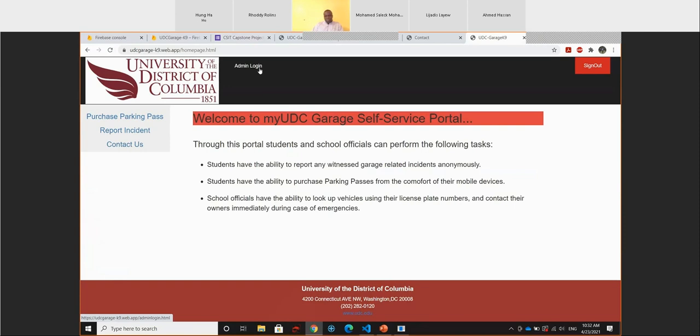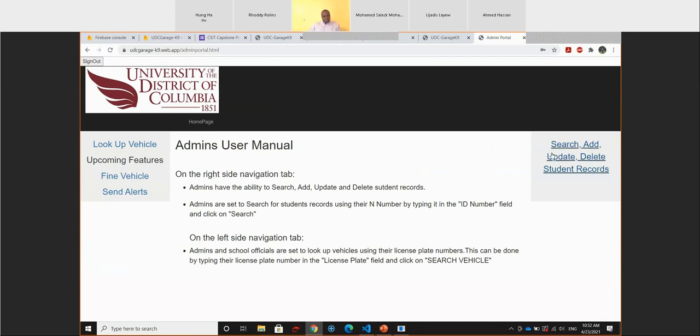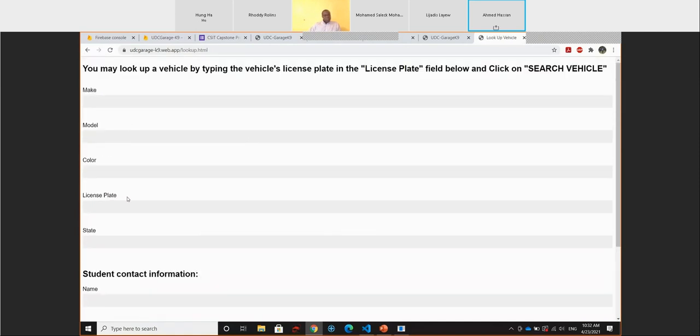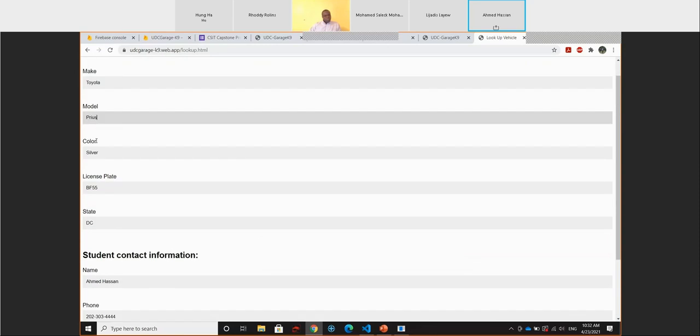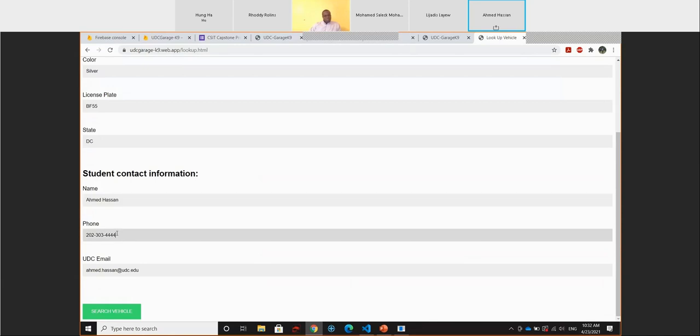Okay, in terms of the admin login, you'll be authenticated through the admin portal. So you would use the admin login for that. So here we could do things such as adding a record, and we could look up a vehicle. So let's try to look up the vehicle I added earlier. So here I'm searching using a license plate number. The license plate number I used was BF55. I'll go ahead and click search vehicle. As I click search vehicle, it would tell me which car I have associated with this account. So now I have the student's contact information, so I can easily contact and reach that student immediately if needed.